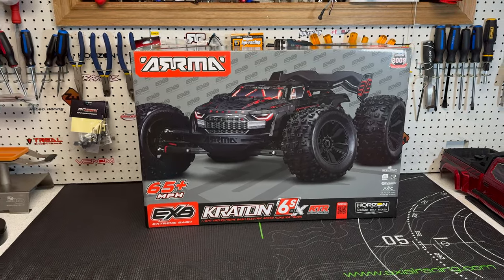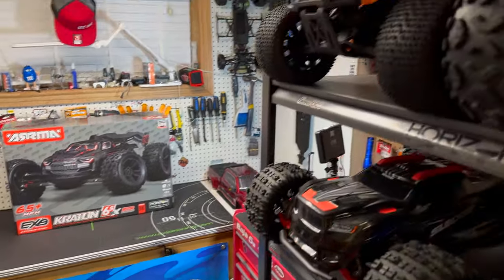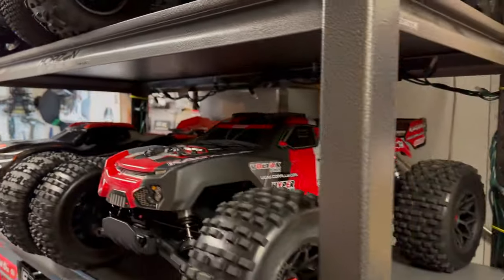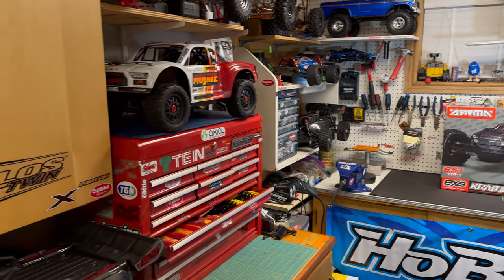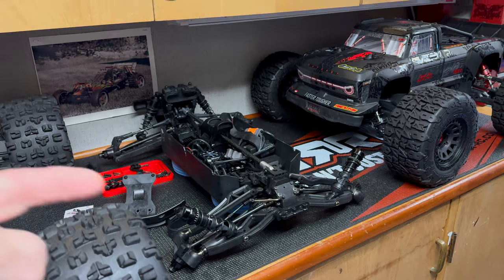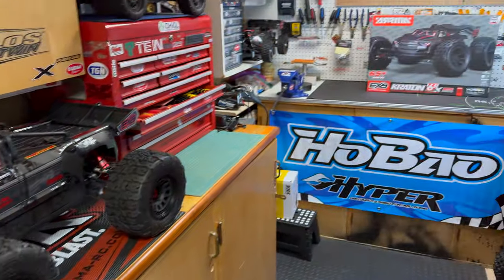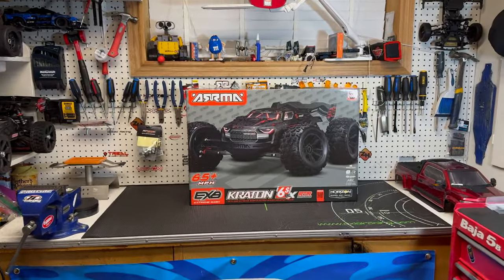I have spent and bought quite a bit of cars at the end of 2023. So from my absolutely awesome Savage X to the Kagama to the Asuga, Mojave 4S, as well as, if you don't know, that right there is a big rock. It's got some issues. But I really, guys, want to settle down and stop buying new cars.